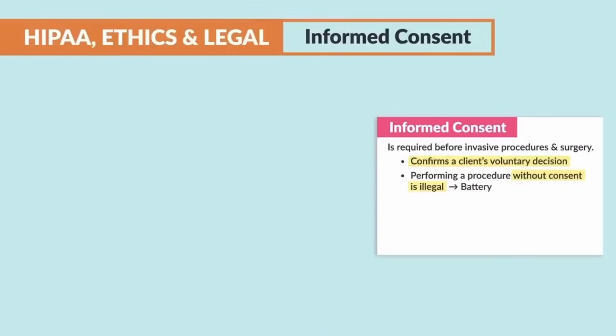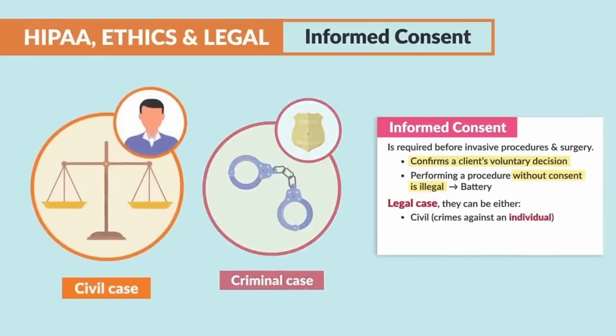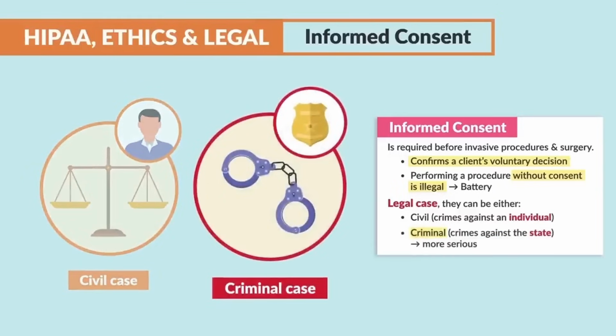Now, when it comes to charges brought in a legal case, they can be either civil or criminal. So for civil, this is crimes against an individual. And for criminal, crimes against the state, which is often more serious.